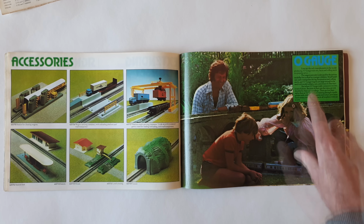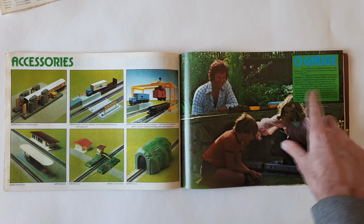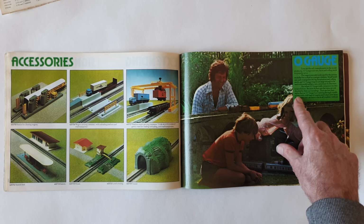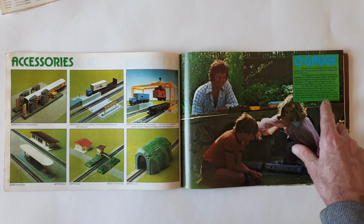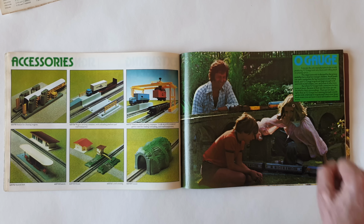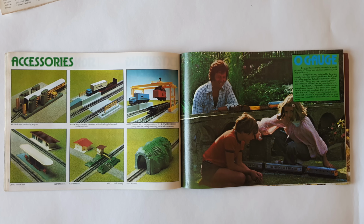Yeah, I suppose. But where O gauge really comes into its own is out of doors. Because of their size, the trains are not dwarfed by their surroundings. There are few finer sights than an O gauge locomotive running through a sunlit garden with a full load of wagons, and Lima's new brass track means you can leave it out in all weathers without worry. Yeah, I'm very sceptical that you could do that in my neck of the woods, even with brass track. The idea of having an outdoor railway.